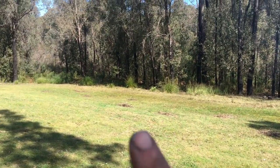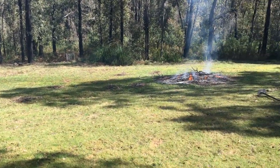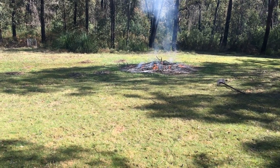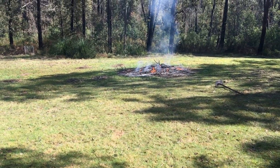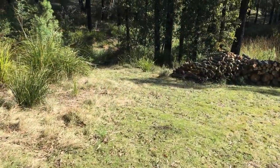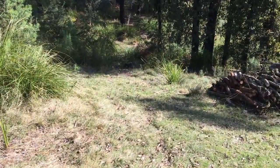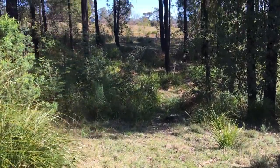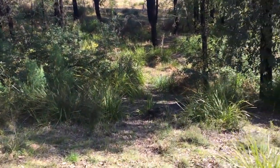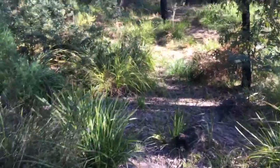Home straight. Just have to collect up these little piles, put them on my bonfire, and bonfire season 2022 is officially over. It's been yet another successful day. Now one project's come to an end for a season, it's time to turn my attention to the next, but I'll save that for another time.